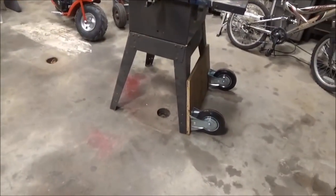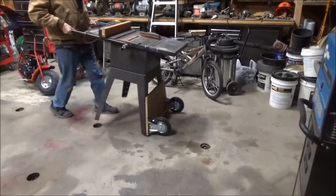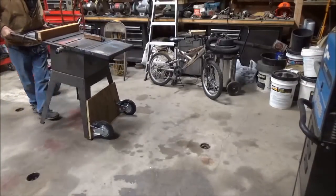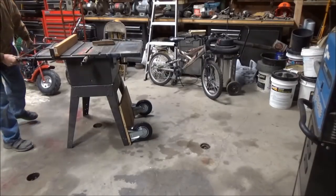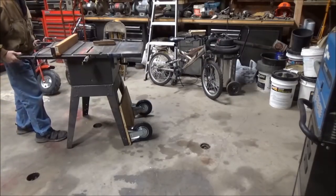It was hard to move this thing around without really scratching on the floor. Yep, real nice, just like moving a wheelbarrow. And it's pretty solid when it's on the floor because all four legs are on the ground and the wheels are off the ground.